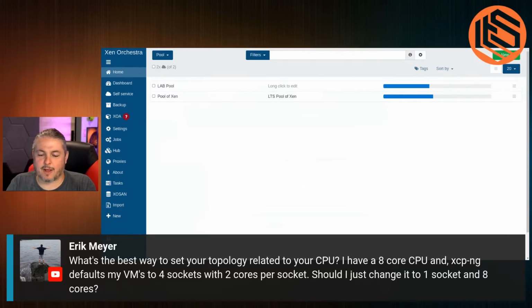What's the best way to set your topology relative to your CPU? I have an 8-core CPU. XCP-ng defaults my VMs to 4 sockets with 2 cores. Should I just change it to 1 socket, 8 cores?